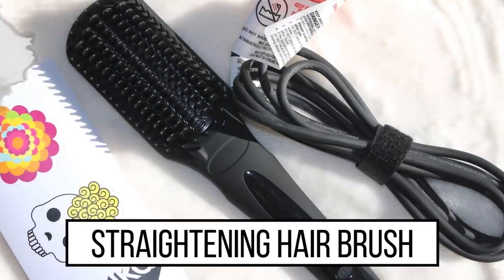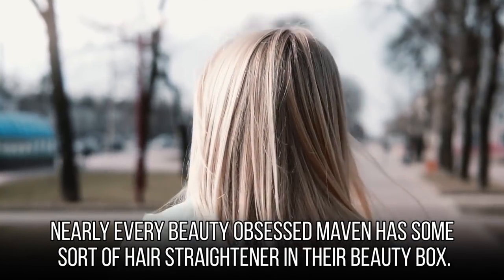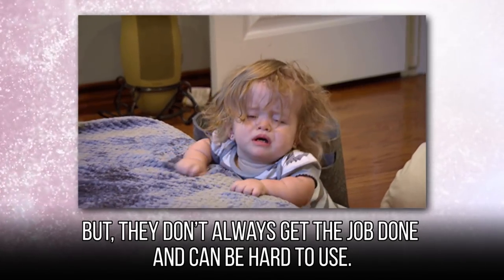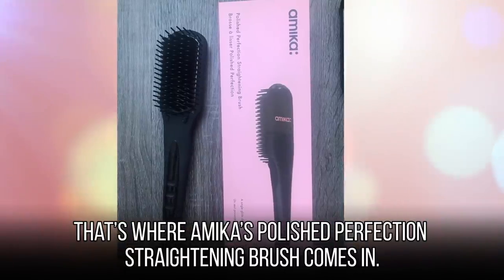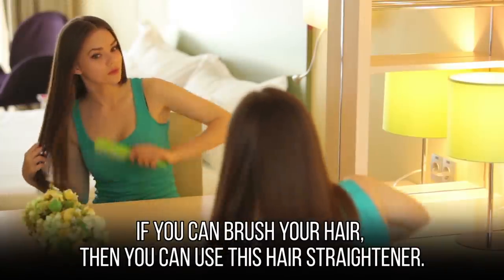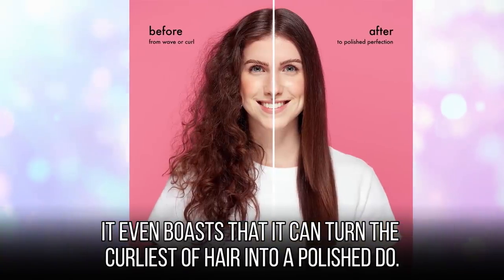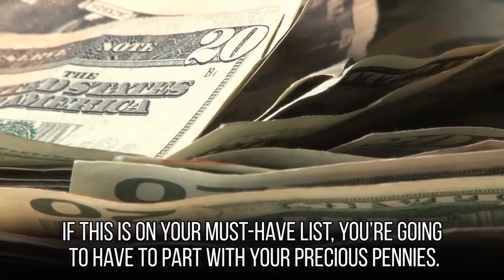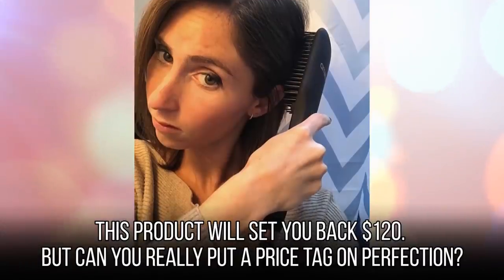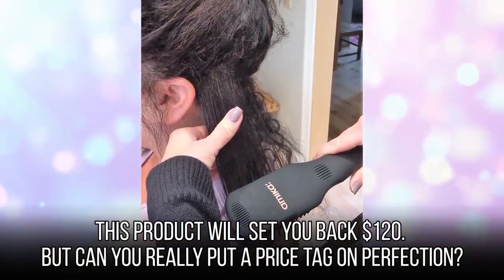Straightening hairbrush. Nearly every beauty-obsessed maven has some sort of hair straightener in their beauty box, but they don't always get the job done and can be hard to use. That's where Amika's Polished Perfection Straightening Brush comes in. If you can brush your hair, then you can use this hair straightener. It even boasts that it can turn the curliest of hair into a polished do. If this is on your must-have list, you're going to have to part with your precious pennies. This product will set you back $120. But can you really put a price tag on perfection?